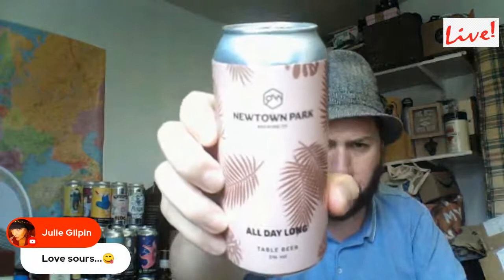All day long. Table beer, 3% ABV. I actually had this at the tap room, thought it was really nice. A few more comments, so I'll get to you in a second. Yeah, it's really nice. So this one, Centennial and Citra in this beer. We've made something that will let the malt bill and hops shine. A sensible, light, crisp beer with grapefruit and pine notes.